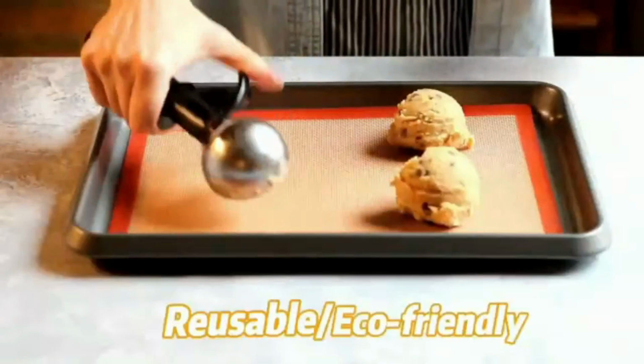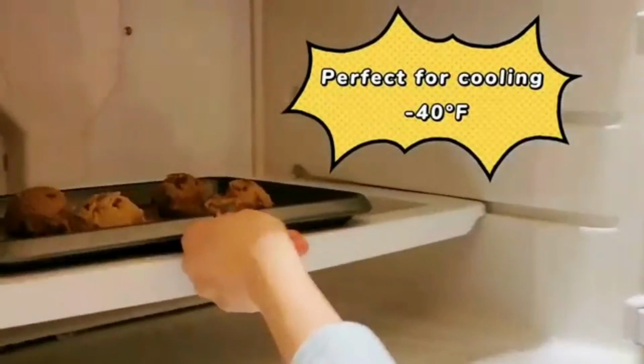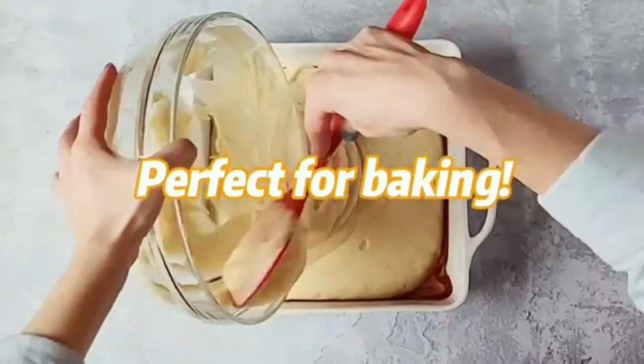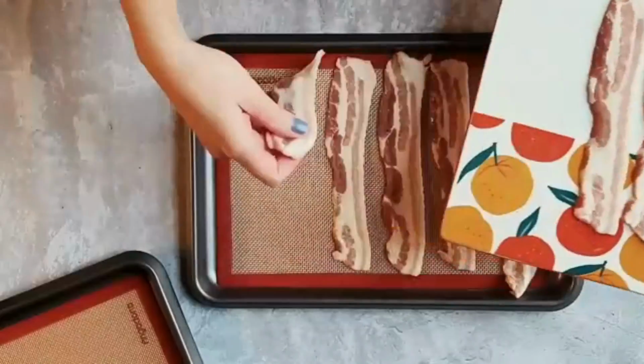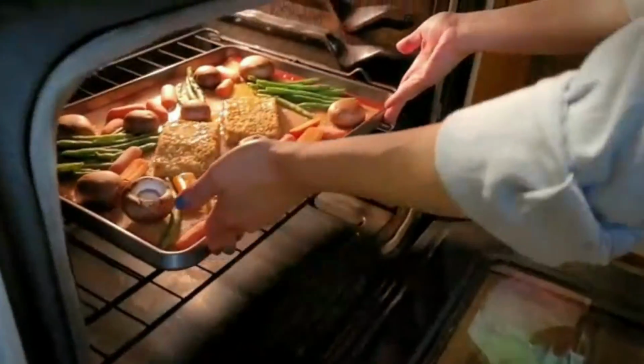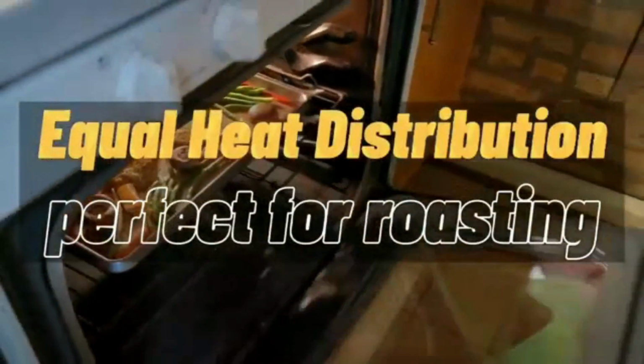Care instructions. For optimal results, we recommend boiling the mats in water for 10 minutes before first use. If you are sensitive to the initial scent of new products, you can also place it in the oven at 392 degrees Fahrenheit to 428 degrees Fahrenheit, 200 degrees Celsius to 220 degrees Celsius, for 10 minutes.